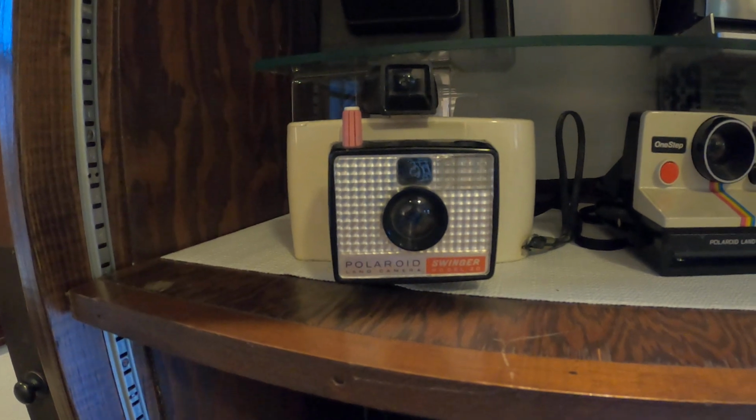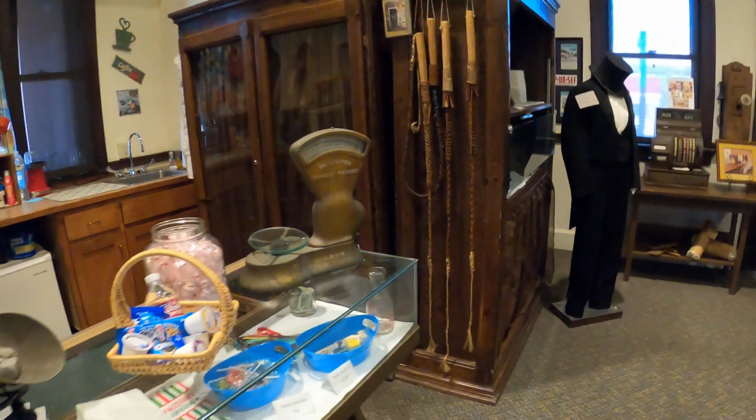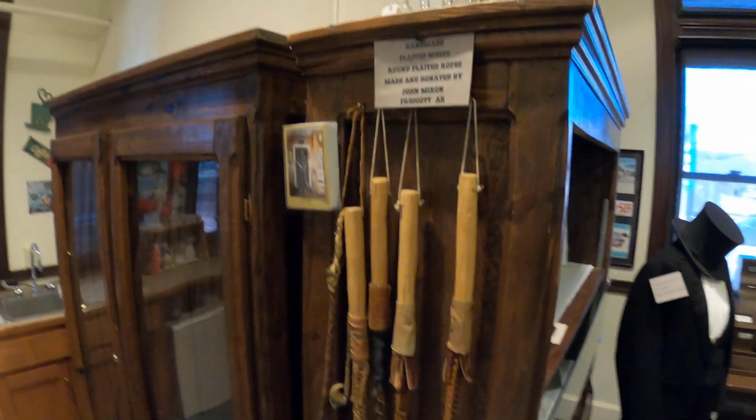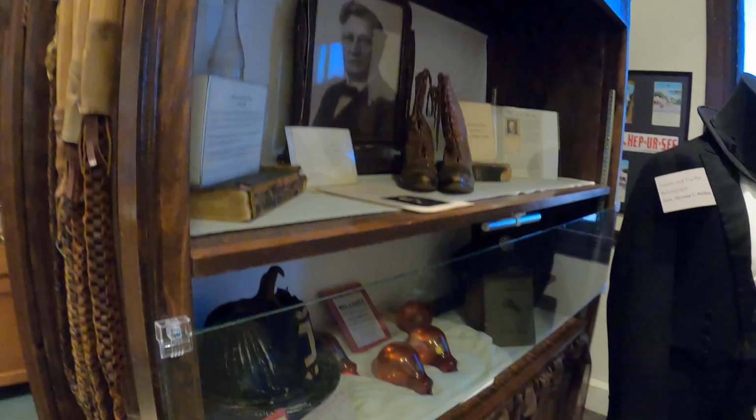That's got to be like the first Polaroid camera ever. I don't think I've ever seen one of those. I'm actually not sure where the cameras came from. I'm still in the process of researching everything. But I know some of them are some of the very first ones you'll see.